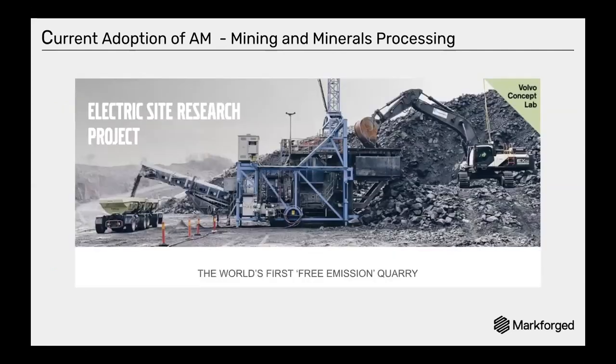And Volvo. Volvo are printing end-use parts and spare parts for their machinery. They also are using additive manufacturing for projects like concept machines for their emissions-free quarry projects.